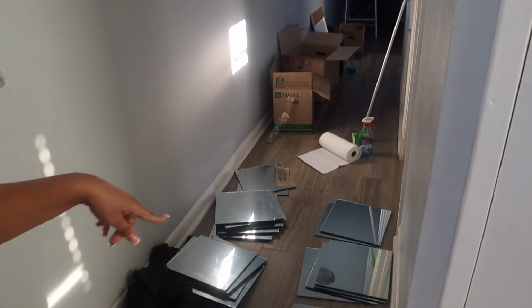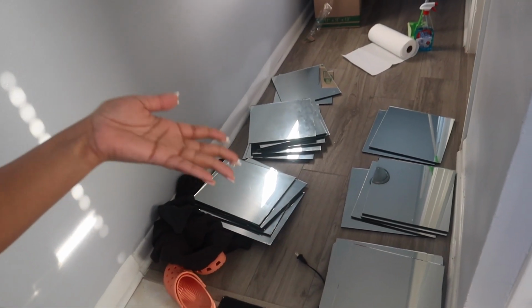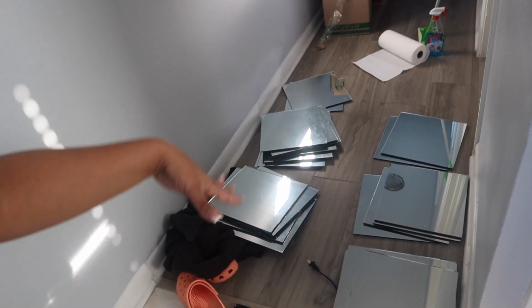I haven't been recording though, y'all, because it's hard to record while I'm decorating the hallway. But right now, I'm about to put back up my mirror wall that I had at my apartment. It's right here. All I did was take out the mirrors I couldn't use no more. And that's just going to be extra in case I need to fill in a wall a little more. I'm going to just put them on the end. But I have 20 good mirrors.